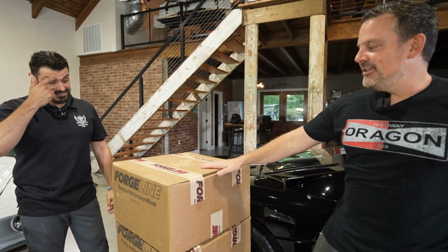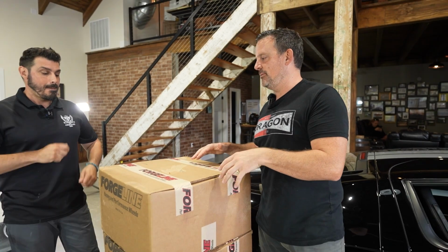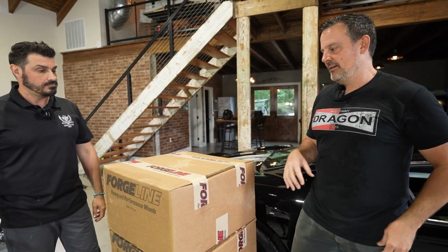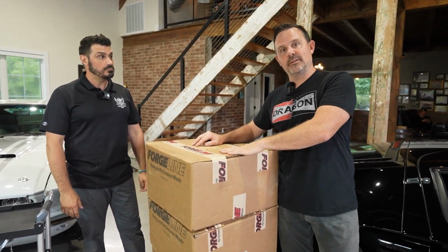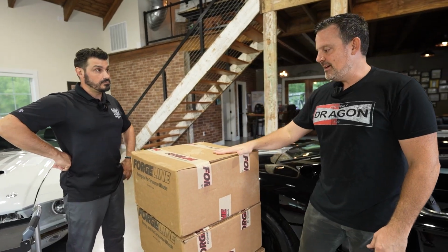But what we're gonna do today is we're gonna unbox the 71 Camaro Forge line wheels. These are custom built. The car will now start to make more sense color-wise, with the exterior of the green and the custom interior of the brown. Basically what happened was, here's the quick story. I gave a picture of these wheels to the car builder, and I said, you guys do whatever you want on the interior. And so now this will make sense.